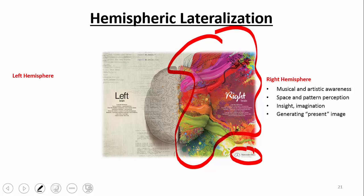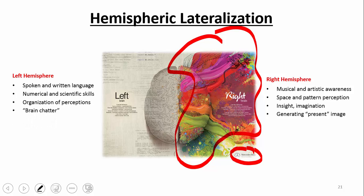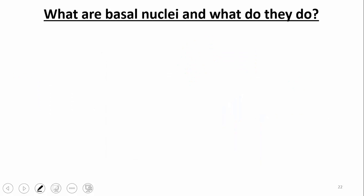The left hemisphere, on the other hand, controls things that are very practical, very logical, very ordered. Think of it that way. So spoken and written language, numerical and scientific skills, organization and perceptions, brain chatter, in other words, the production of language. So all those types of things. It's sort of neat.